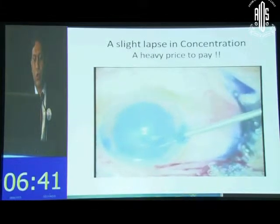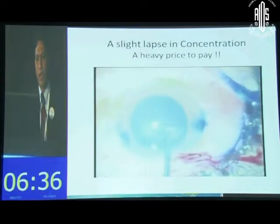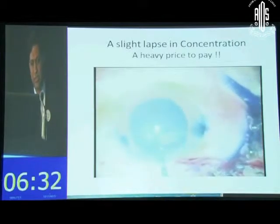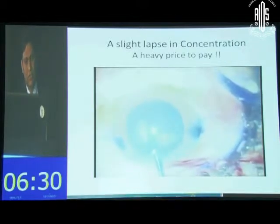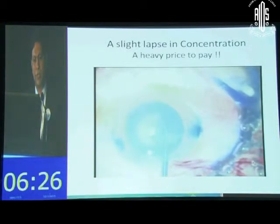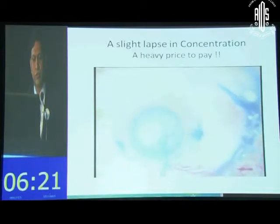So what I had to do now is I couldn't just dump the case and walk away. So I went ahead and created a capsulorhexis on either side. So I have a split capsule over there. The anterior rim is split till almost the equator, and this is a rock-hard cataract, and this is going to be a nightmare, I know.